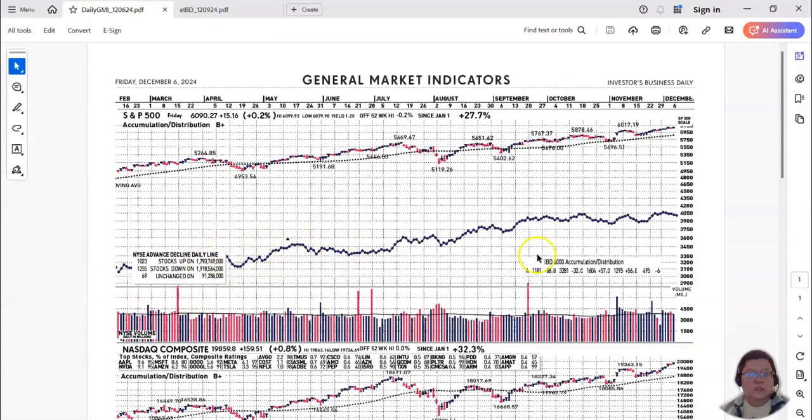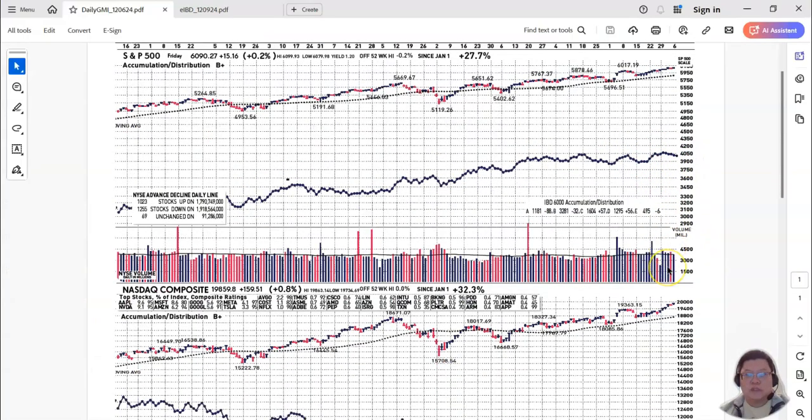We also want to look at the New York Stock Exchange advance-decline line here. It is going down just like the S&P itself, and the RSP. So we are seeing similar narrowing here, which is not a good sign for the S&P.